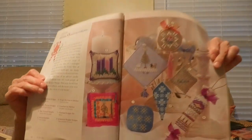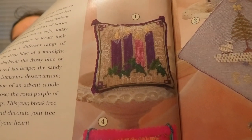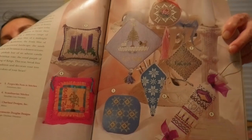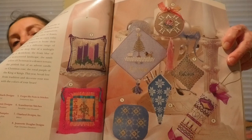Erica Michaels, Gentle Pursuit, The Victoria Sampler, Monster Bubbles, Forget Me Not, Scandinavian Stitches, Charlene Designs, and Jeanette Douglas. My favorite is number one, Erica Michaels, that purple candle. Look at the purple candle. But they're all cute. That Jeanette Douglas is cute. The little, whatever you want to call that roll. Hope you can see them all.